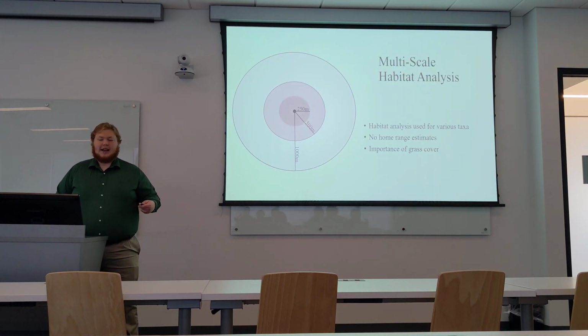So the way we chose to tackle this was a multi-scale habitat analysis. And habitat analyses are used for various taxa such as mammals, fish, and birds. However, it's important to understand that there is currently no accepted home range shape or size for the American kestrel or any of its subspecies.